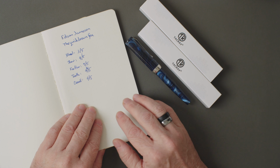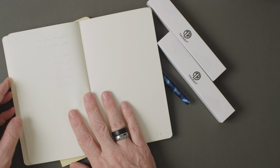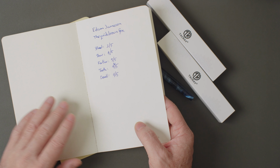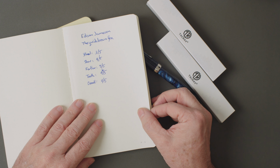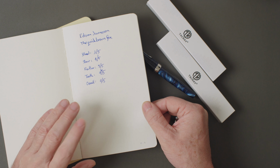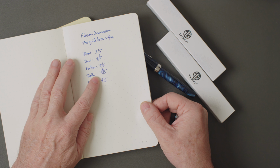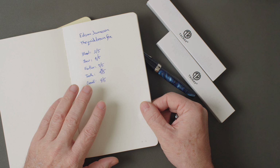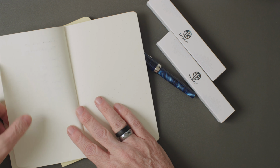But this one here, about the same, a little bit better show through on this one. I'm not sure why. I would assume it's the same paper, but that kind of concerns me about consistency there. Of course, this is a newer company, I believe, and they might not have all of their systems dialed in yet. No feathering at all. It had 4.5 out of 5 toothiness. It feels a lot like Midori. And then overall 4 out of 5. So I thought this is pretty good.